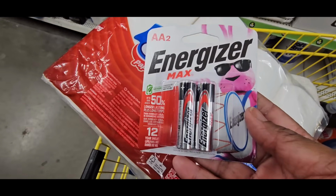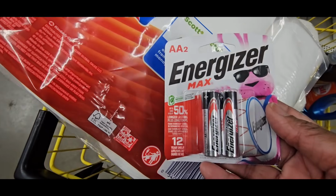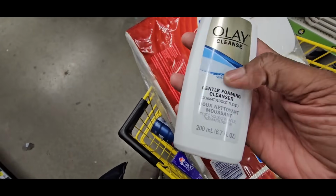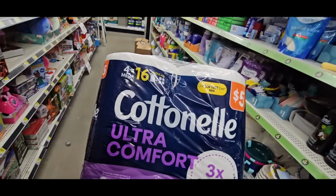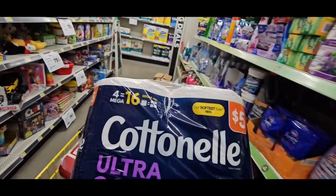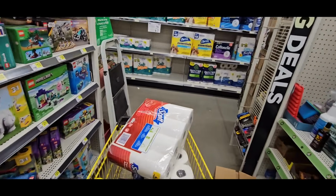If you can find a 4-count Energizer batteries, it's a $3 coupon. They're $5. This is the 2-count that's $3.25. It's a $1 coupon. The Olay Cleanse is $5.50. It is a $2 coupon. I love this. It works very well, guys. Okay. Then you have the Cottonelle that's $5. It is a $1 coupon. You also have Angel Soft that's $5.95. That has a $1 coupon. So pick what you need for your family and your budget, guys.